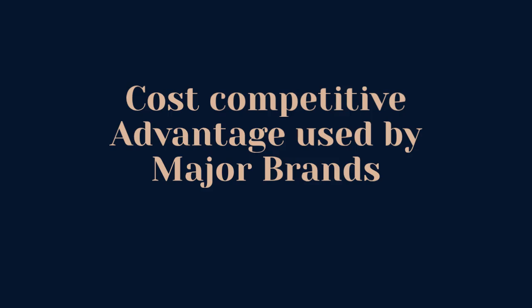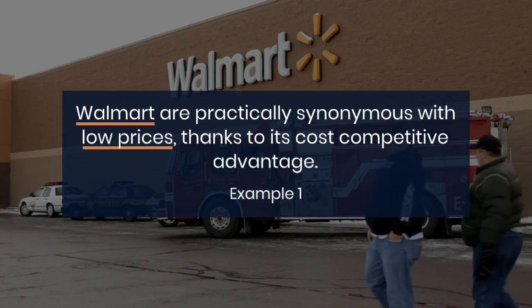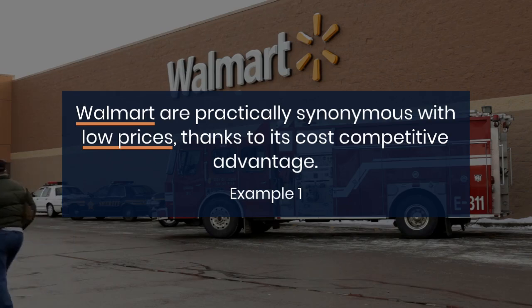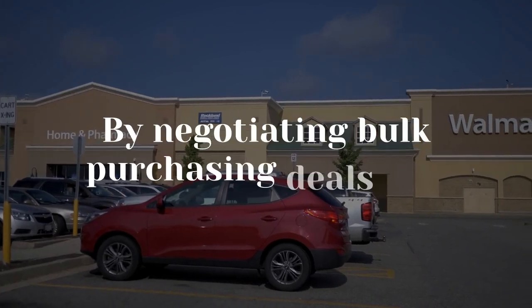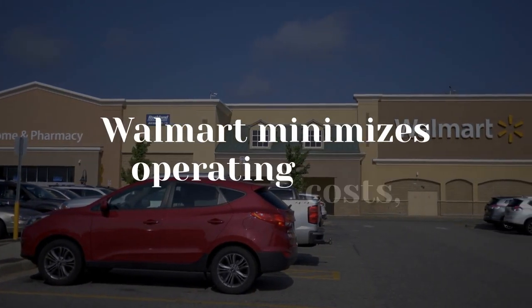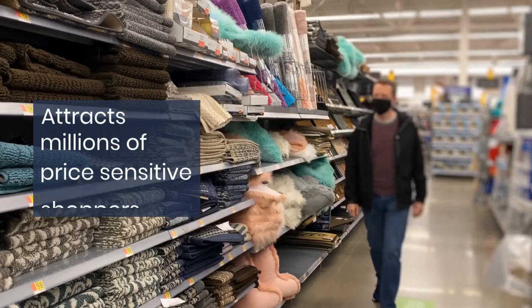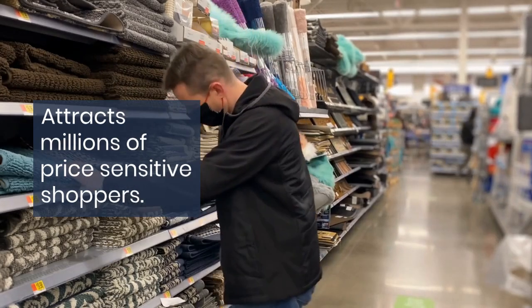Let's look at how some major brands use this to their advantage. Example 1. Walmart. They are synonymous with low prices, thanks to its cost-competitive advantage. By negotiating bulk purchasing deals and using advanced inventory systems, Walmart minimizes operating costs, allowing it to offer everyday low prices. This attracts millions of price-sensitive shoppers, making Walmart the world's largest retailer.